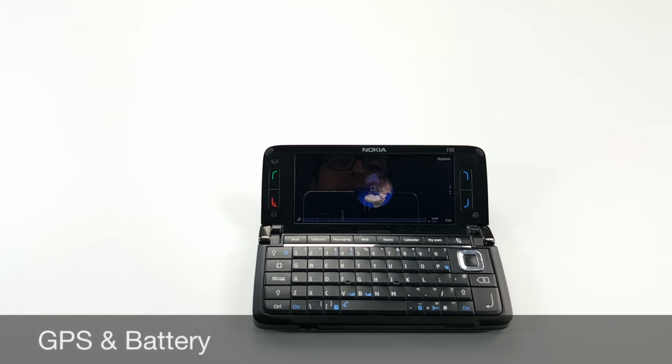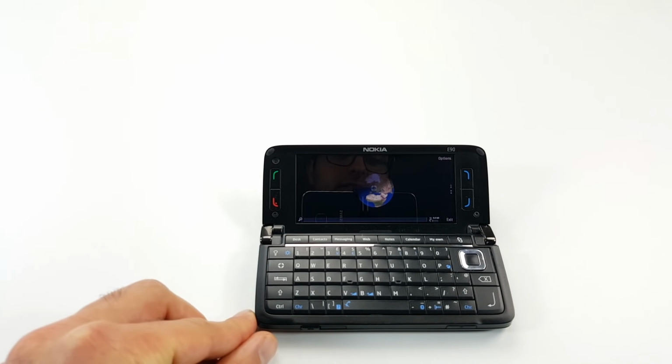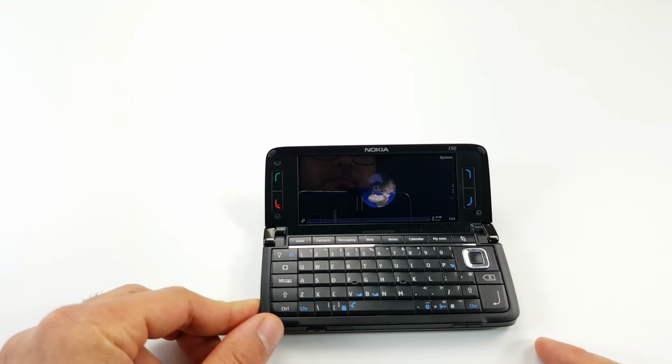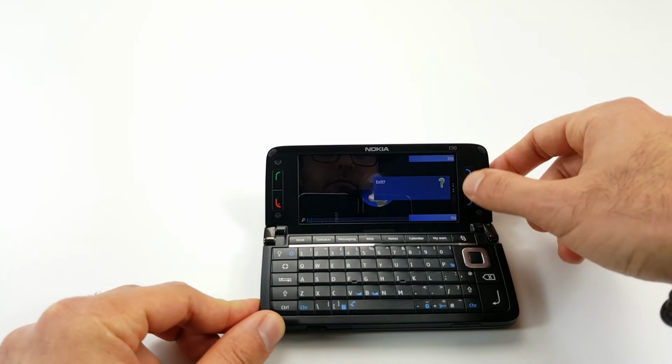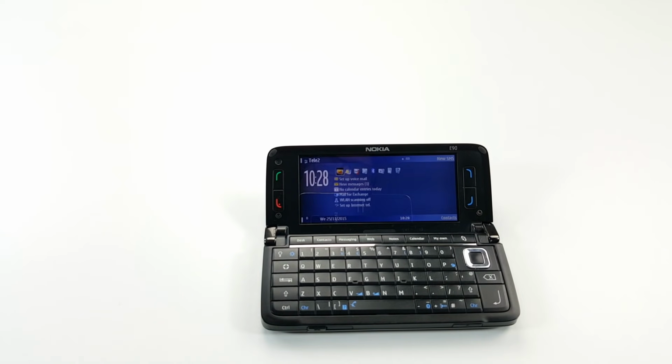There's even GPS for both online as well as offline navigation, and it looks awesome on the E90. It does take ages for it to lock on satellites, even if it has assisted GPS. Battery endurance is pretty similar when it comes to standby times, both well over 300 hours. But as you start using the phones for calling, the E90 is no match for the iPhone, which has much better endurance and much better voice quality.